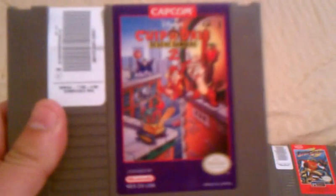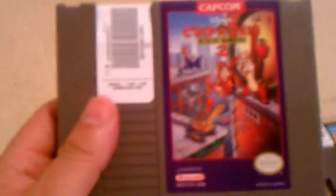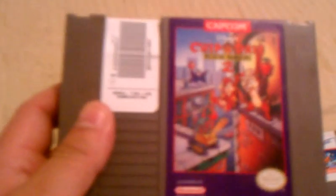So I was very surprised to find Chip and Dale Rescue Rangers 2, guys. Check that out. I got part 1. I got an extra copy of part 1 if anybody's interested. But to find part 2, especially for $5, guys, that is ridiculous. You really can't tell from this angle, but look at the label. It's one of the newer and probably last NES games they made.